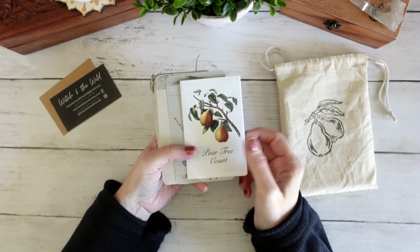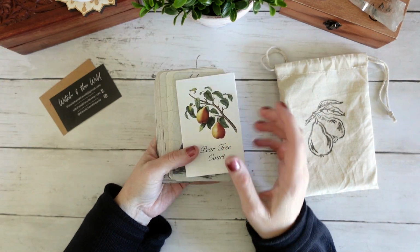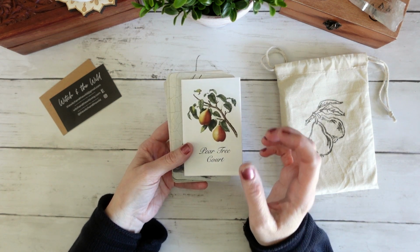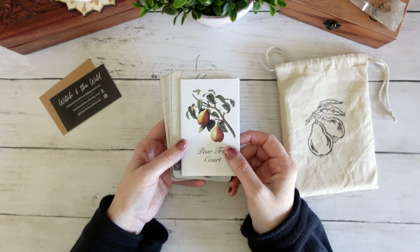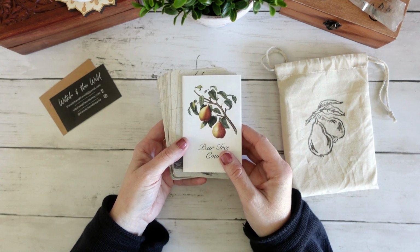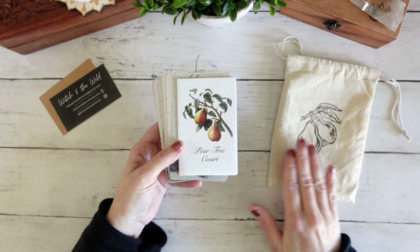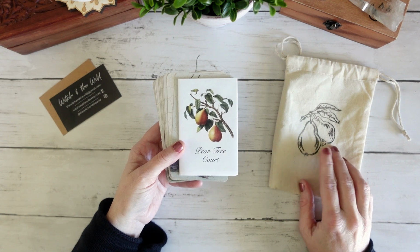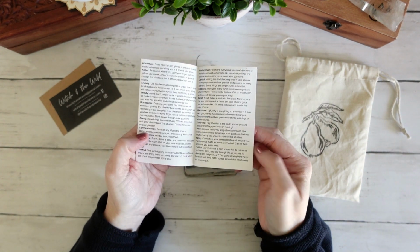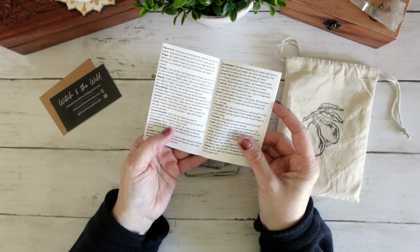So she came out with this new Pear Tree Court, which is actually a deck that she created, I do believe, when she was pregnant with her daughter. So it has a lot of special meaning to her, and I was so excited to see that she's released it and that we're able to get a copy of it for ourselves. It came in this beautiful canvas bag with the stamping on it with the little pears. Just absolutely fantastic. I'm not going to do a full-on walkthrough because we have a lot of goodies to get through, but I just really wanted to share this with you.